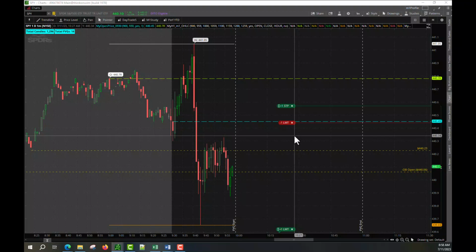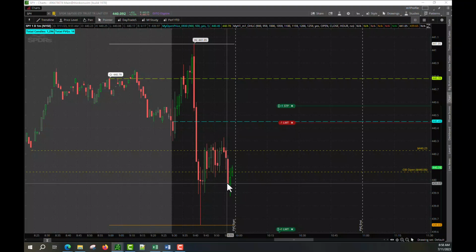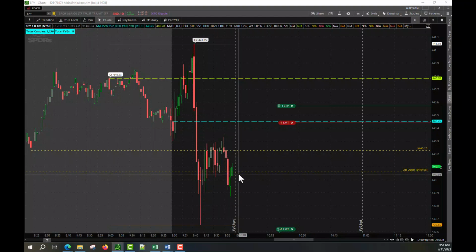I mean, back in the day, right, if we were inexperienced, we may chase this and put a very tight stop loss. See, if we take our stop loss right there.